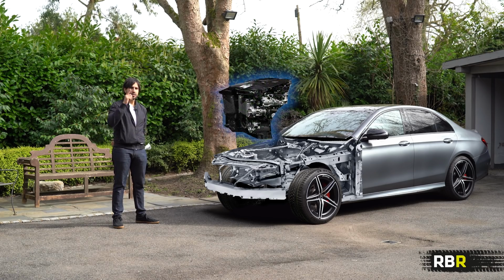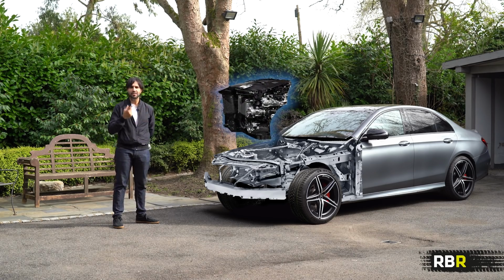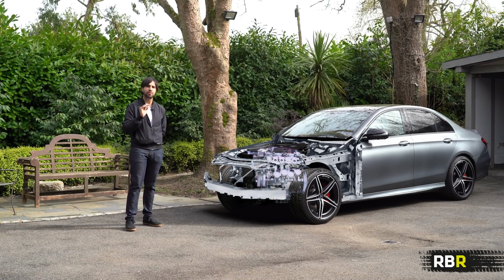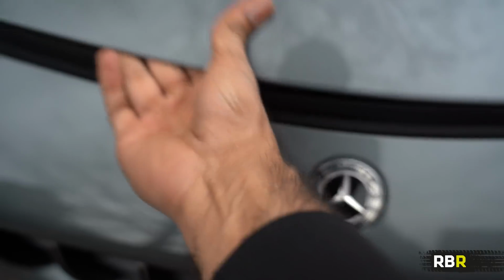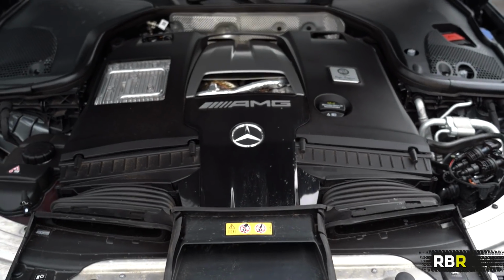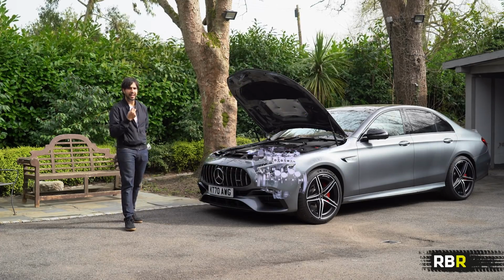First of all, and the most important thing, is our engine. It's the heart of any AMG, and this has probably their best engine since the 6.2 litre naturally aspirated one. That is the 4 litre twin turbo V8. It is a masterpiece in the way it sounds and the way it still feels like a natural engine.